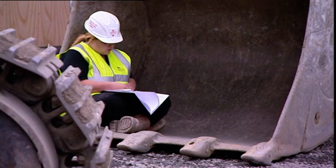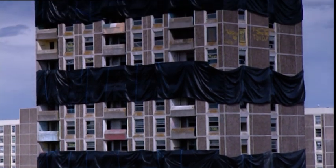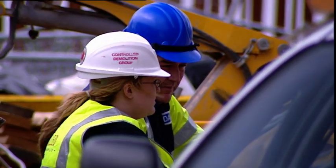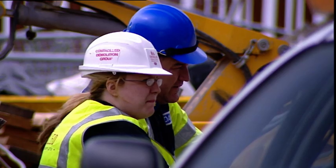Holly Bennett, Britain's only female blast engineer, is here in Dublin, Ireland, preparing to take down this derelict building, the 17-story tall McDonough apartment tower. I don't really think about being the only woman. It's more about what type of person you are if you can do the job. I don't think it's a male-female thing at all.